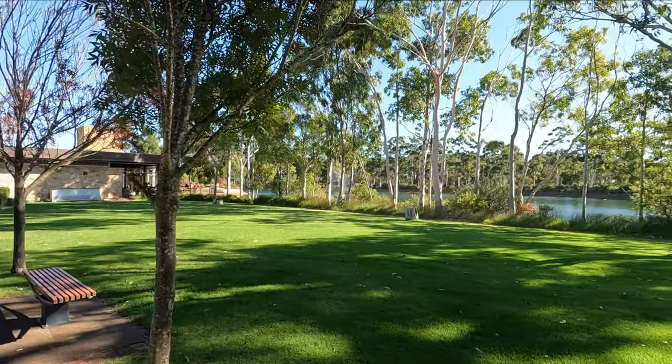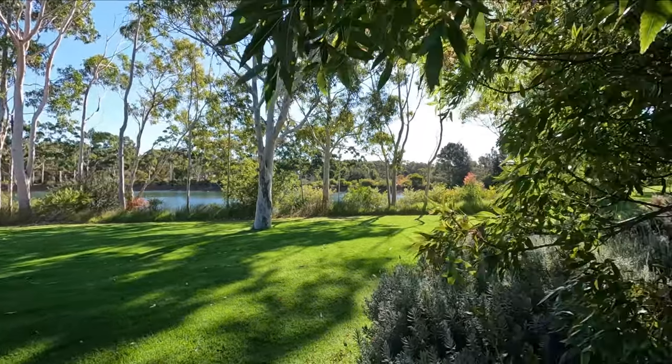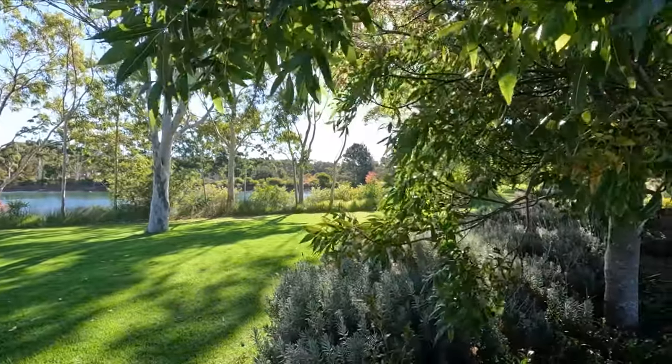So we've come to the Black Brewing Company, which is just out of Yallingup on the Caves Road. And it's got a few ciders. We like cider, we don't like beer. Nice grassed area. Nice lake. Beautiful setting. There you go.